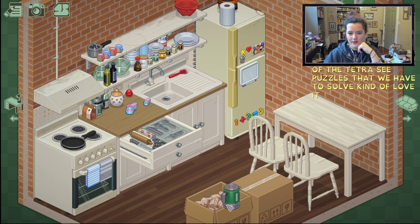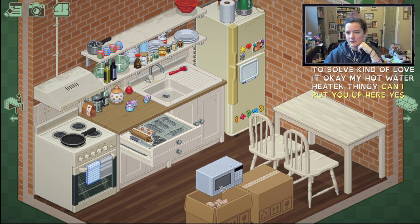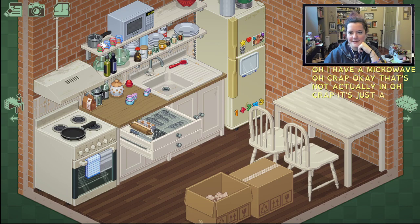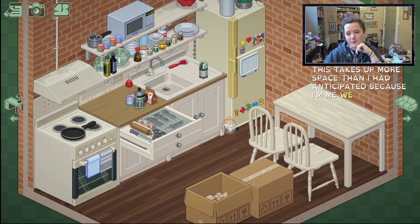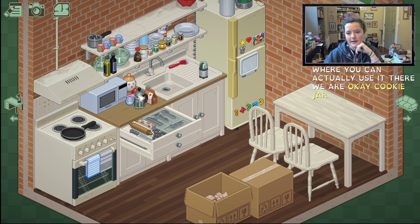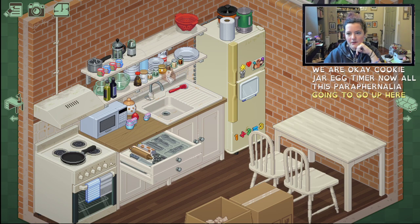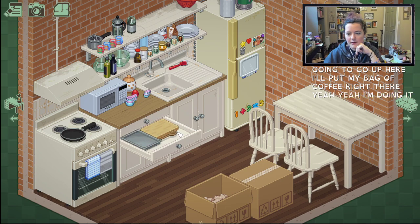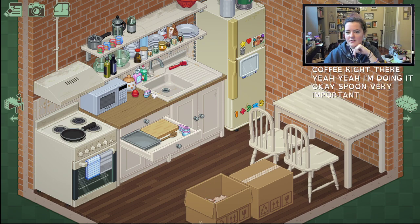Kinda love it. Okay, my hot water heater thingy. Can I put you up here? Yes. Oh, I have a microwave. Oh, crap. Okay, that's not actually an oh crap, it's just, oh wow, this takes up more space than I had anticipated. Okay, because I'm me, we're gonna have to put this microwave down here where you can actually use it. There we are. Okay, cookie jar, egg timer. Now all this paraphernalia, gonna go up here. I'll put my bag of coffee right there. Yeah. Yeah, I'm doing it. Okay, spoon. Soap, very important. Dish soap, also very important.